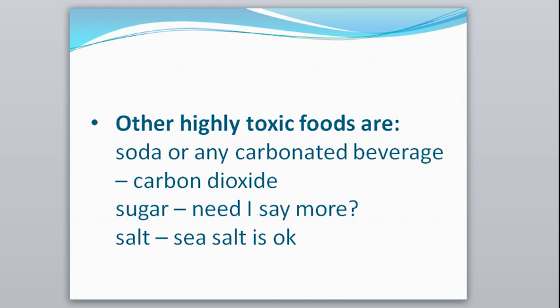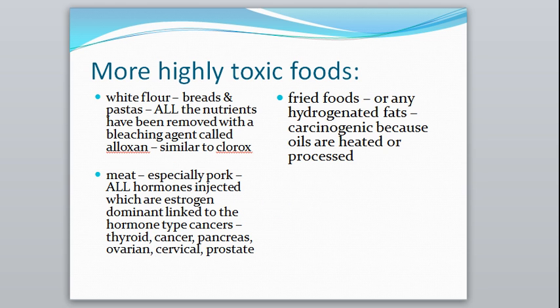Sugar, well, need I say more? I mean, sugar we know is toxic. And salt. Regular table salt is not good. Sea salt is okay. More highly toxic foods would be your white flour, your breads and pastas. All the nutrients have been removed with a bleaching agent called alloxan, which is similar to Clorox.